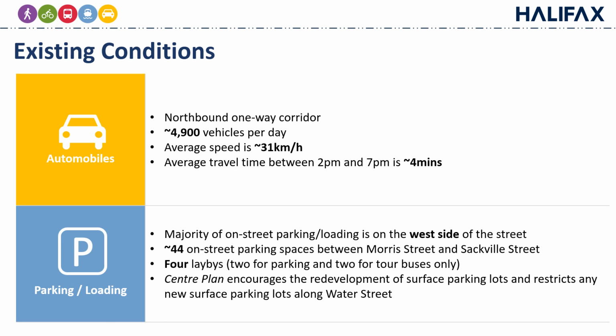HRM's center plan encourages the redevelopment of surface parking lots and restricts any new surface parking lots along Lower Water Street. Recent and planned developments on Water Street have continued the trend of infilling surface parking lots, including the upcoming relocation of the Art Gallery of Nova Scotia to the Salter Block.